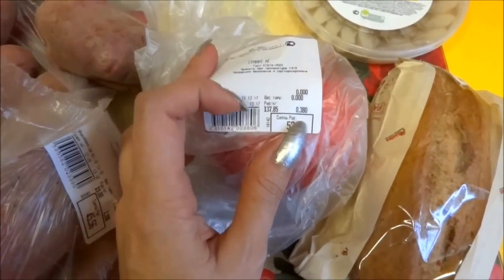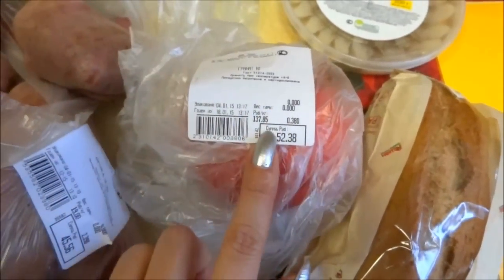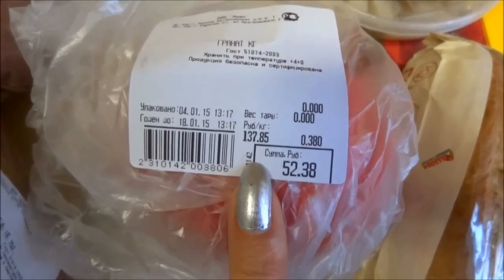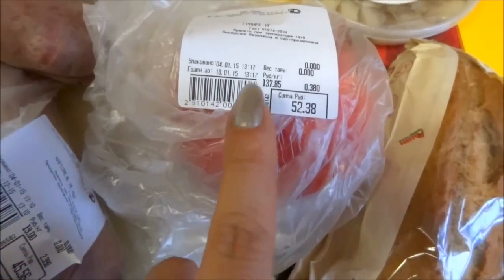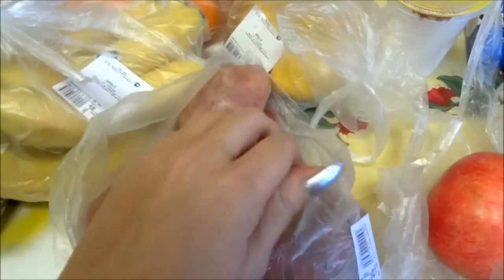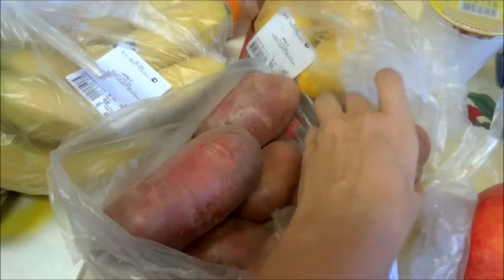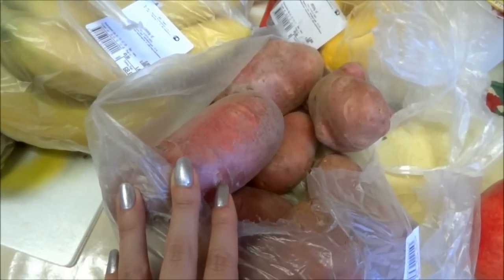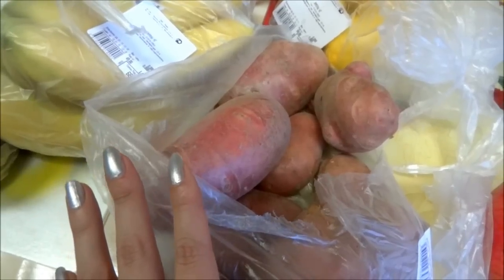Pomegranate we have here, and pomegranate is quite expensive because they don't grow everywhere in Russia, so in my area they have to bring them from other, warmer countries. It's about 137 rubles per kilo, which is around $2 per kilo. Pomegranate gives you some vitamins. Then potatoes, of course, everybody needs potatoes, and the potatoes are around 19 rubles a kilo. This particular type is kind of red potatoes. 19 rubles these days is roughly 40 cents a kilo.